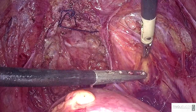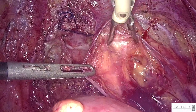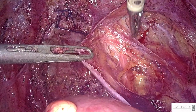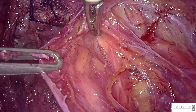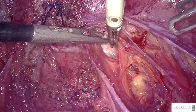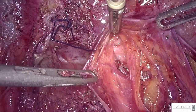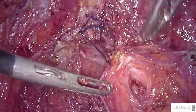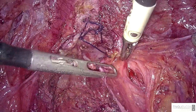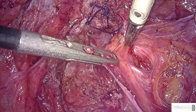So the nerves are here, below the ureter, on this side. Here we have also some nerves, but the nerves running to the bladder are located usually at the level of the ureter. So this may be the hypogastric nerve. So it is very interesting to dissect them longitudinally. It is very interesting to coagulate as little as possible and to remove only proved endometriosis lesions and not all the fibrosis.